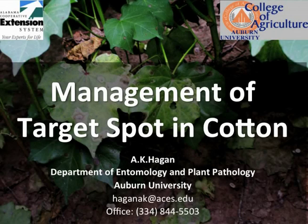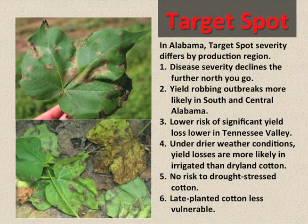Across the southeastern U.S., target spot is a newly emerging disease of cotton. As a result, efforts are just being made to develop the information base necessary to develop a management program for this disease in cotton. Considerable differences in severity of target spot have been seen across Alabama. Disease severity appears to decline the further north cotton is grown in Alabama.